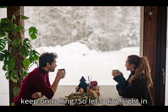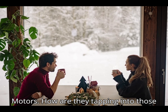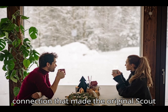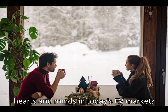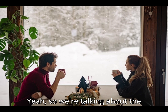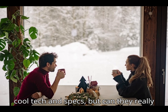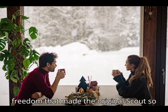So let's dive right in and unpack this emotional side of Scout Motors. How are they tapping into those feelings of nostalgia, adventure, and connection that made the original Scout so iconic, and will it be enough to win over hearts and minds in today's EV market? Yeah. So we're talking about the emotional side of this whole Scout Motors thing. It's one thing to have all the cool tech and specs, but can they really capture that same spirit of adventure and freedom that made the original Scout so beloved?